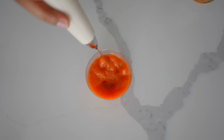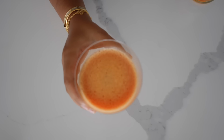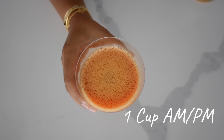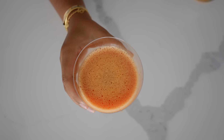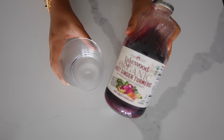And I came across this juice when it was in my mom's fridge, and it was around the time when I was breaking out, didn't know the solutions. Then I was like, oh, let me just try this, and I've been hooked ever since, and I've seen such a huge difference. I take 1 cup every single morning and every single night, and I promise you, you'll see such a huge difference in just this juice alone.